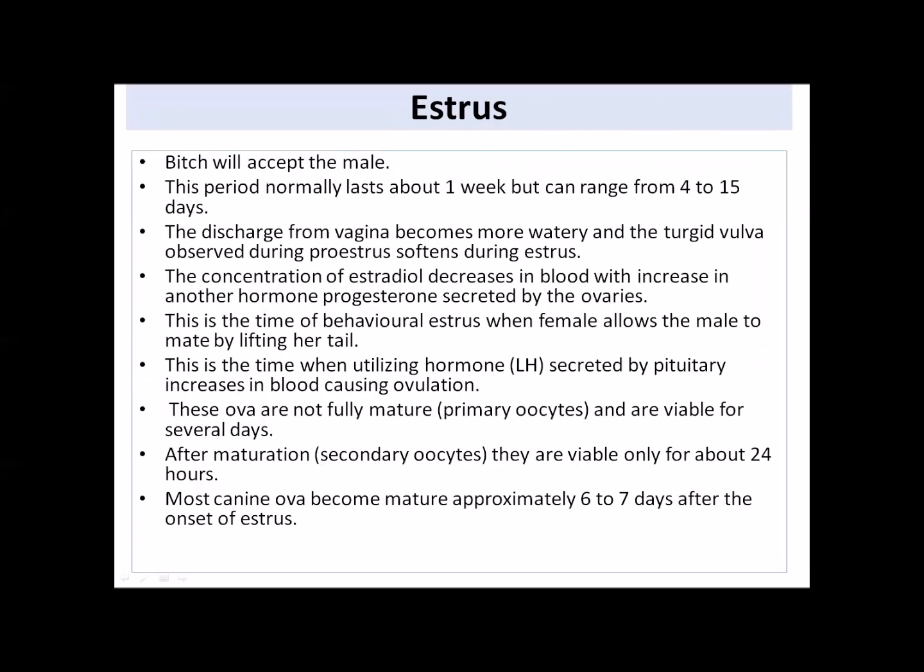Now estrus is the actual acceptance of the male. This is the stage where she accepts the male. This period normally lasts 1 week and it can go up to 15 days. During this time, the discharge from the vagina becomes more watery. Earlier it is bloody, here it becomes more watery, and the turgid vulva which we could see in proestrus, hard earlier, becomes softer in nature.